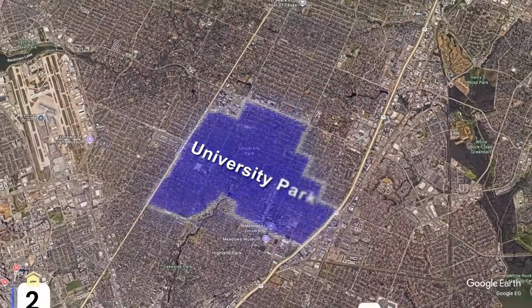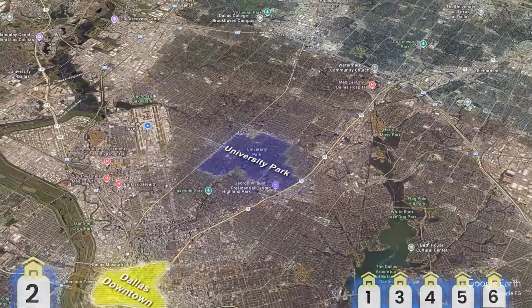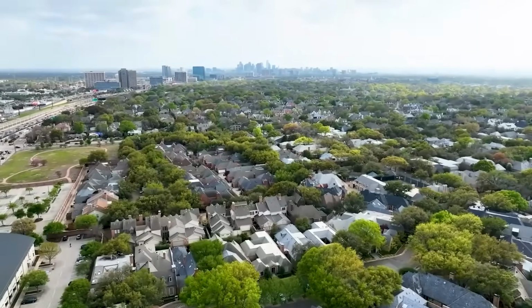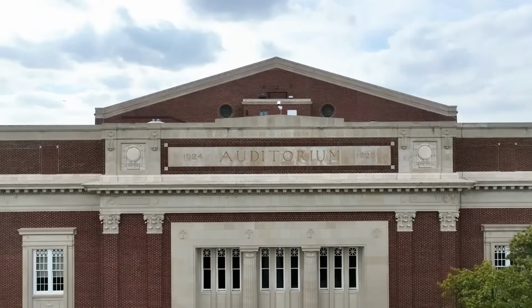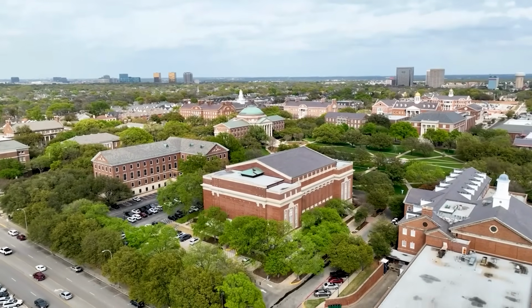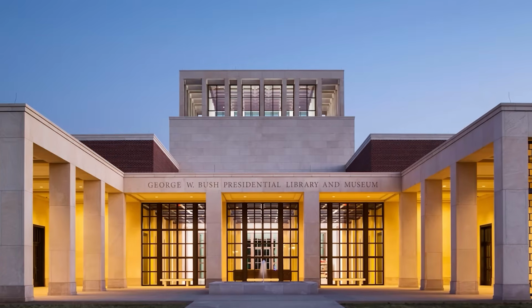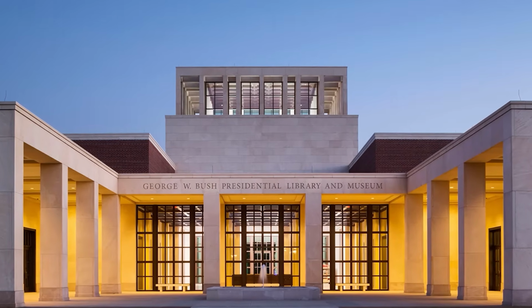Now, Highland Park really is incredible, but here's what most people don't know: right next door there's another Park Cities neighborhood that's been flying a little bit under the radar, and that of course is University Park. And you're going to see why this area is really something special. It's home to Southern Methodist University, and that connection changes everything about living here. The SMU campus sits right in the heart of the community, bringing world-class cultural events. You've got the George W. Bush Presidential Center and an intellectual atmosphere you just don't find in other luxury areas.